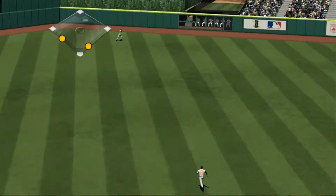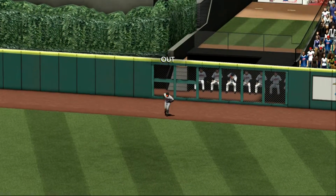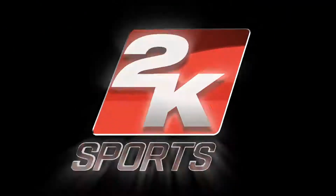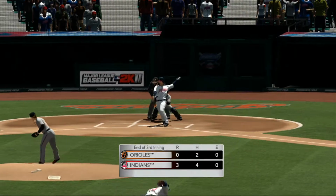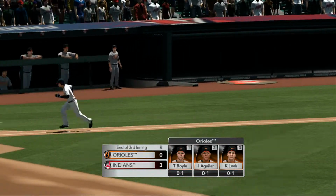Swings. Oh, he got that one high in the air. Straight away center field. He heads all the way back to the warning track and gets the out. Pretty good third inning. They break things open with a few across. Cleveland is out on top, 3-0.